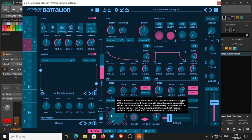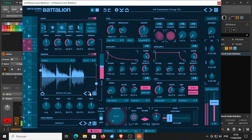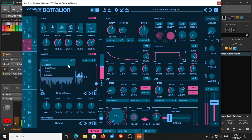So this is a hybrid, a drum machine and a synthesizer FX module in one. So there you go. Let us just go through some presets and just listen to some stuff. So you can just throw in your samples. Granular.